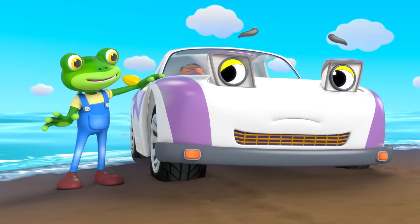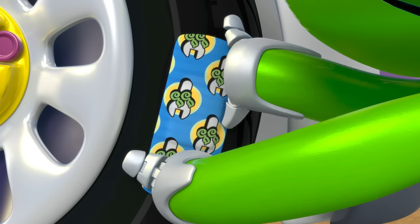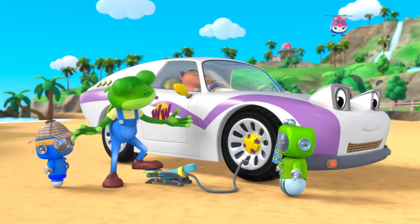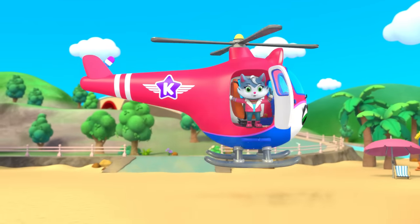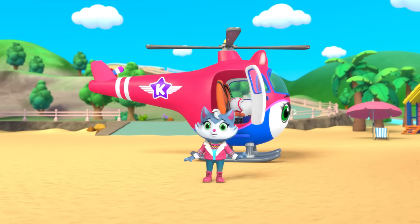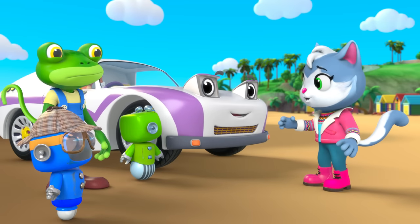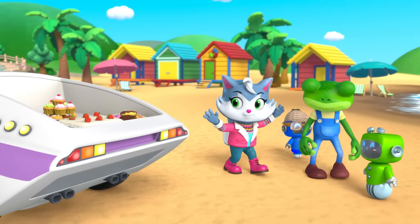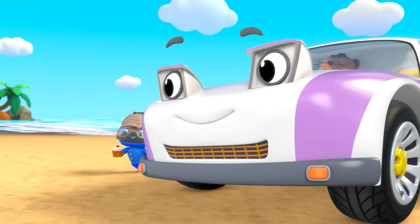It's okay, Sly. It's just a flat tire. We can fix that. Gecko knows just what to do. With a patched up tire, you're good as new. Gecko, any sign of my cakes? Excelente! You found the cakes! Yeah, well done, Sly!